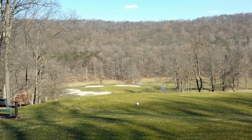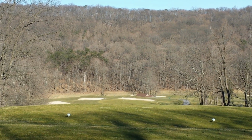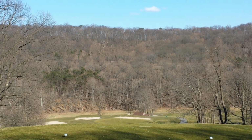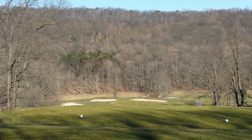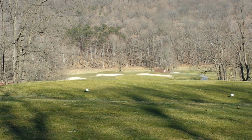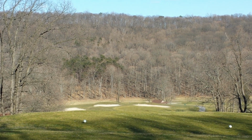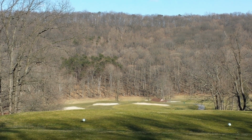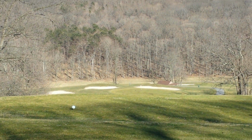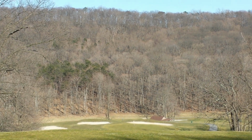Anyway, here we are on the 15th. 210 from the back tees. Well, you would not believe this, but I hit that a little more solidly than I quite wanted to. And it landed right off the back corner of the green on the right front corner of that second sand trap and rolled at least to that patch of clean grass. I don't know if it went down the hill, but it might have, but it was just like 2 feet off the back of the green.